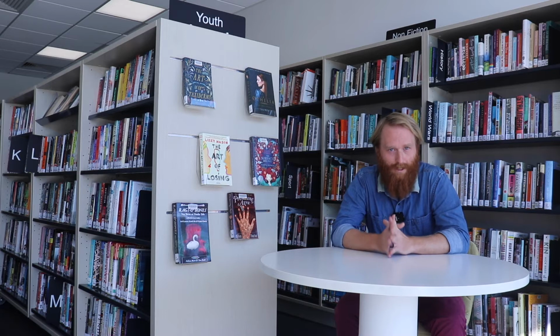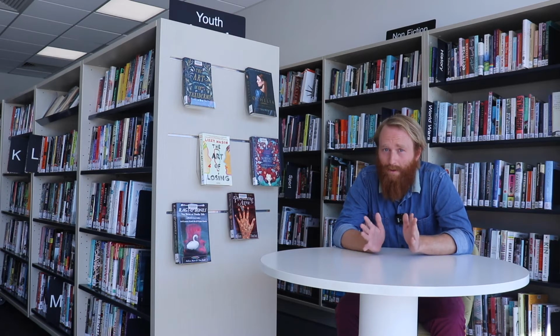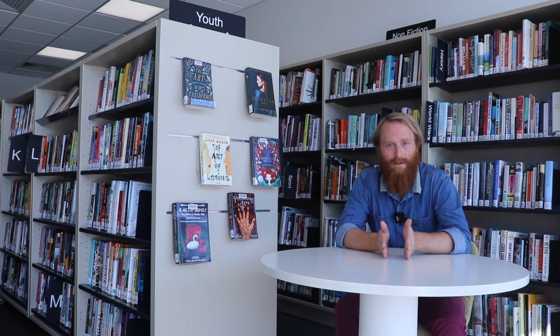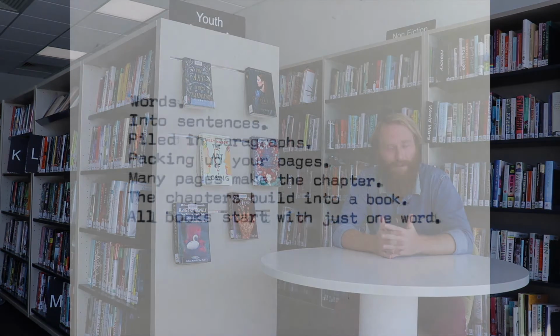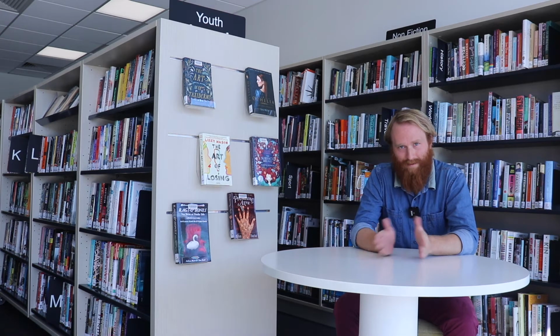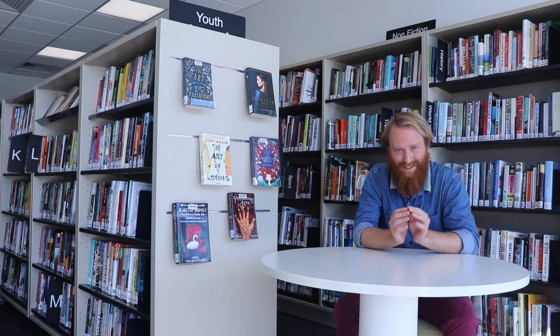Think about your topic, what you're trying to focus on. This could be anything from a political topic, fantasy topic, anything you're writing about. Start with that as your first word and start branching out. The limit will force you to focus and be very particular about what you want to say. I'm a big fan about writing about words. So, my one: words into sentences, piled in paragraphs, packing up your pages. Many pages make chapters. Chapters build into a book. All books start with one word. That's your format. It's a very simple one, and you can go as far as you want. Focus, and you will be able to write a little bit clearer about what you want to say.